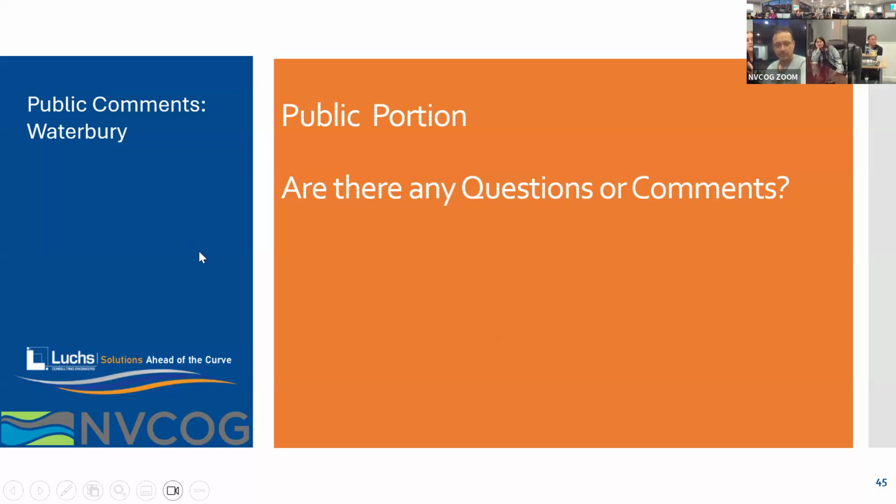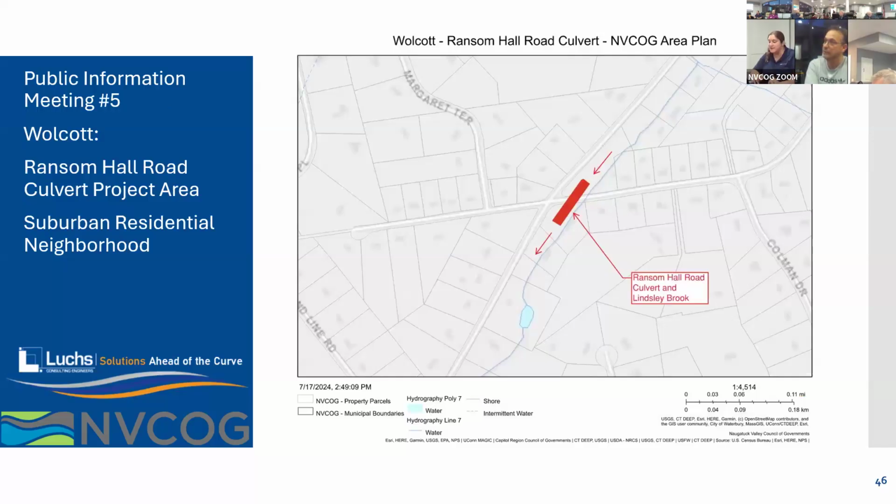Okay, do we have any further questions or comments from Waterbury? We're good. Alrighty, thank you so much, everyone who came out tonight virtually and in person. At this time, we'll shift over to the Wolcott project, and I see we have a Wolcott engineer and a Wolcott resident online with us tonight. Thank you, council. Thank you for coming.